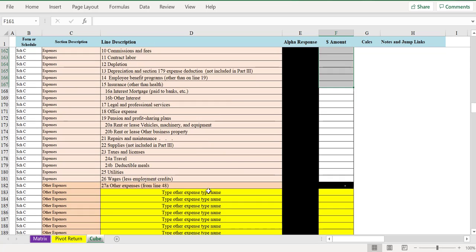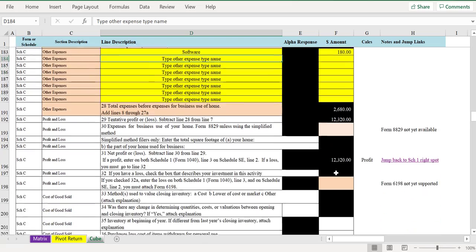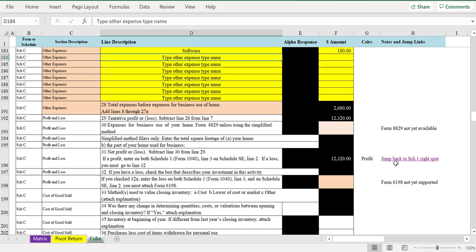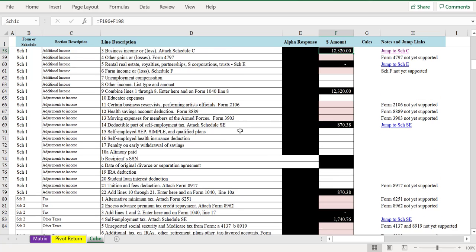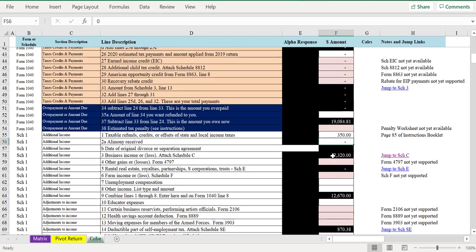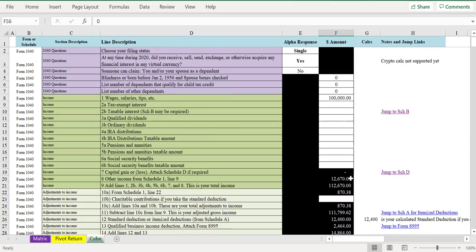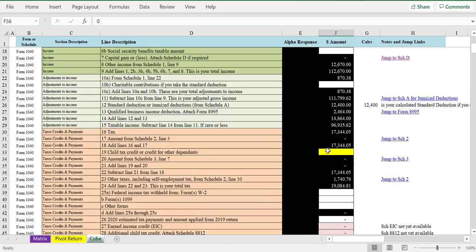So you have other expenses, right? You've got software, whatever you're buying. You can list your other expenses, and it's going to self-total. It's going to show you what your profit is. And it's going to jump back and forth, back to your Schedule 1. Make sure everything's filled out on your Schedule 1. Any state refunds or whatever you got back for last year? Just go through all these questions. I mean, there's hundreds of lines of code. You don't have to answer hundreds of questions, though. You just go down the list until you get to the bottom of the 1040.